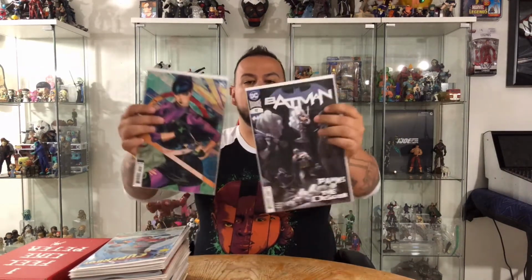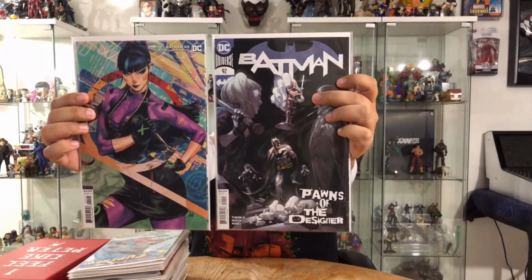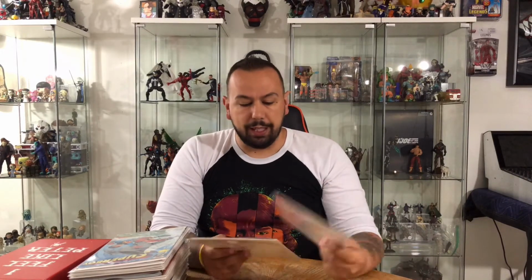Batman number 92. I have both covers, the A and B. It's going to be the Punchline storyline, and I'm excited to see where they go with this character. I'd like to think that Harley Quinn has the staying power, but Punchline's pretty cool so far. So I'm really excited to see if she's going to make the cut long term, or if she's going to fade out like some of the other side characters that they've introduced in the Batman stories as of late.